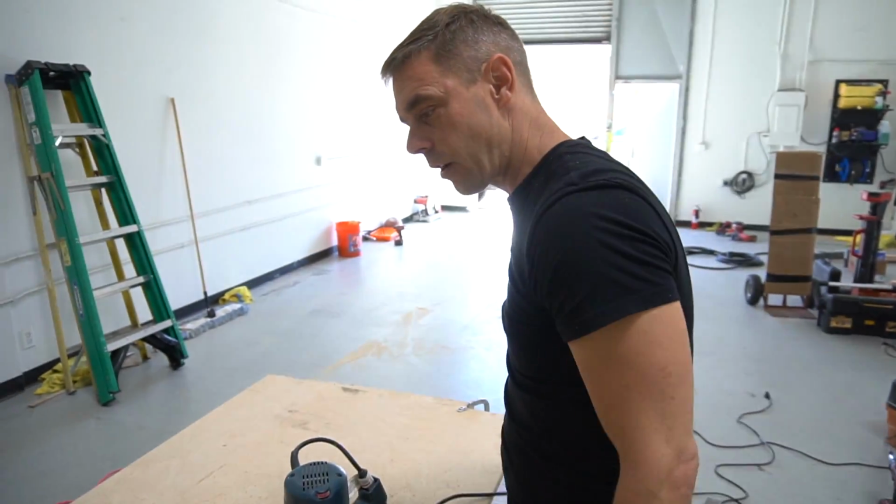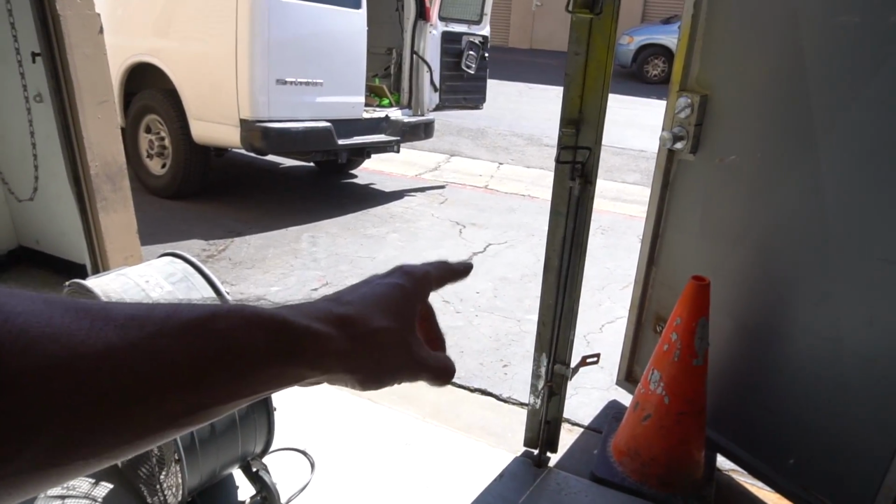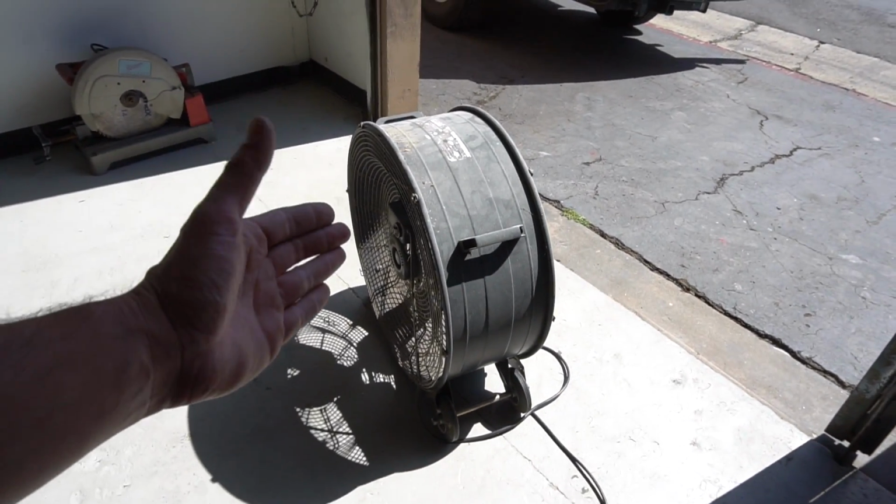Looking good so far, Dave. You like that? It looks great, man. So basically what Dave's working on is we're going to have a piece of plywood that slides in between these two frames right here, and then the fan will just go right up next to it and there'll be a nice cutout. That way we get some good ventilation going on in here.